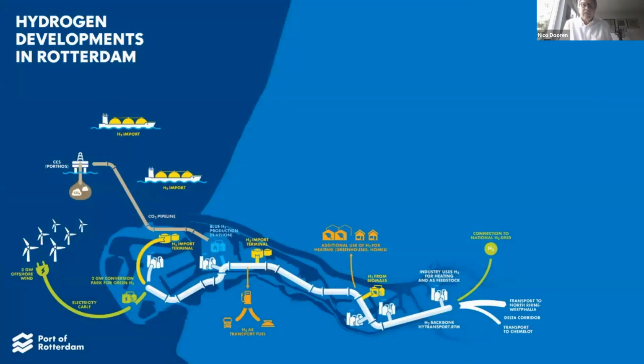And for this hydrogen development, what we have set up is a program that really develops the whole value chain around hydrogen. So it starts with production of power offshore, connecting it to the port area, then by electrolysis making hydrogen. Could also be hydrogen that is produced offshore, like we've heard this morning, the project called Neptune. And if you follow the line, you can see all the elements that we're working on to develop this hydrogen value chain.